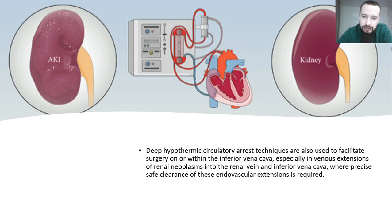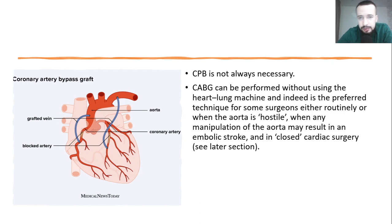Deep hypothermic circulatory arrest techniques are also used to facilitate surgery on or within the inferior vena cava, especially in venous extension of renal neoplasms into the renal vein and inferior vena cava, where precise, safe clearance of the endovascular extension is required. CPB is not always necessary.